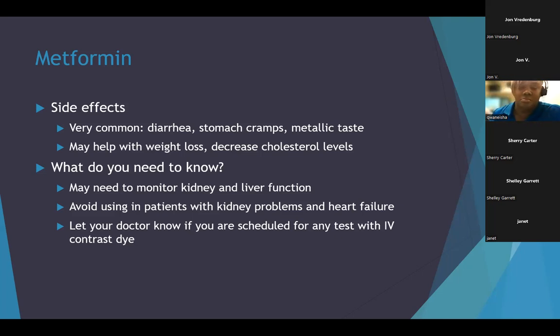So things to know, you may need to monitor both kidney and liver function. Nothing really outside of routine monitoring, but your physician will probably just get regular labs. We do avoid using this drug in patients that have pre-existing kidney disease, usually a little more advanced, just because it can accumulate. And then a big thing to know is that it also can interfere with contrast that you might get for a CT or a CAT scan. The physician should ask you, are you taking metformin? And if so, you can definitely get the scan. You usually just don't take the metformin for a day or two afterwards, but just make sure that the physician that is doing the scan is aware.